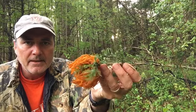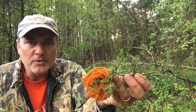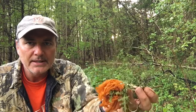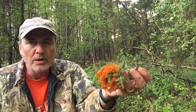But the spores on here, the fungus, go back and forth between cedar trees and apple trees to reproduce. So that's why it's called cedar apple rust. What it creates are the spots on your apples, dark spots. A lot of people don't like it. It doesn't really affect the flavor of the apples. It will stunt their growth, and they're not as pretty to look at.